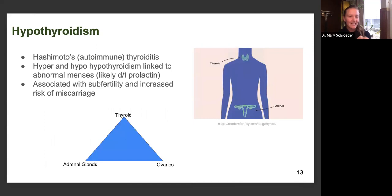All right, and then here's a curveball. Hypothyroidism often plays a huge factor in menstrual cycle irregularities and infertility. So the most common form of hypothyroidism is Hashimoto's thyroiditis. This is an autoimmune form of thyroid dysfunction where your body is attacking your thyroid gland.